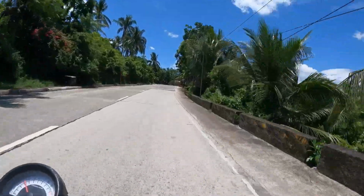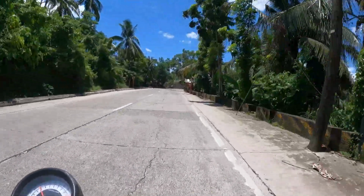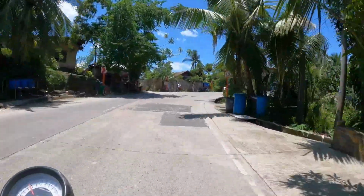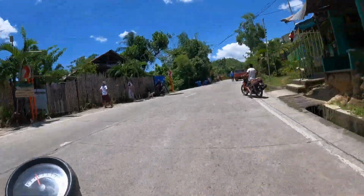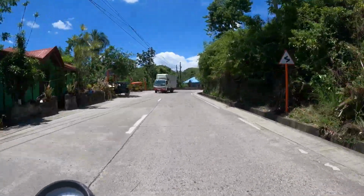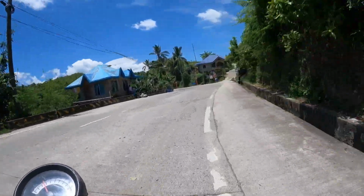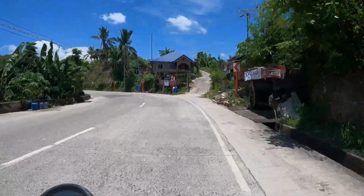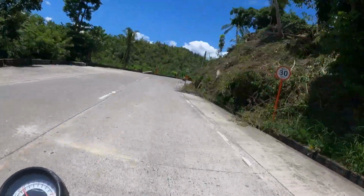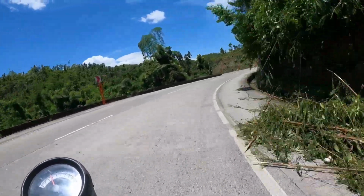Another thing that I'll tell you is I don't think I've ever seen a state police highway patrolman out stopping traffic out here in the province of Cebu Island. That may happen up around the Manila metropolitan area, I'm not sure, but I haven't seen anything like that out here. Anyway, enjoy. I will put a map of this trip at the end of this video as well.